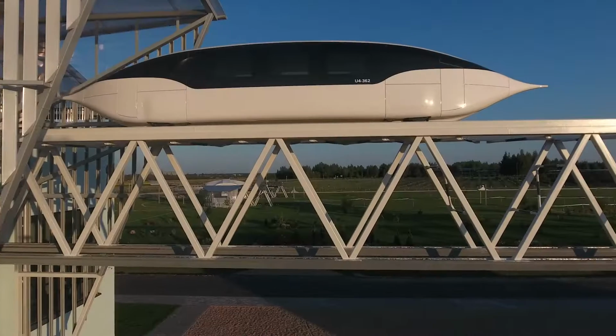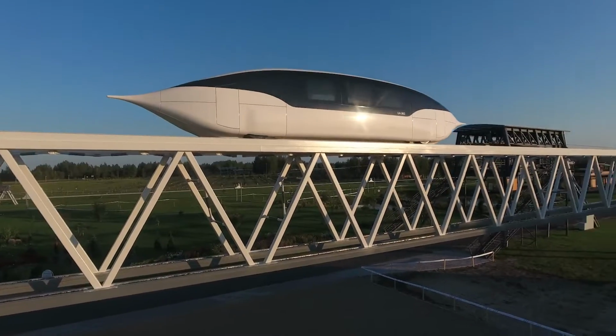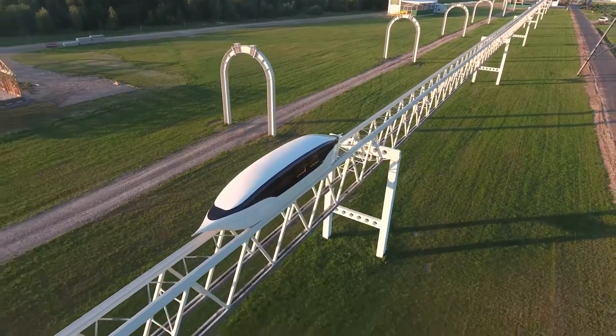The prototype of high-speed unibus U4-362 is undergoing an active run-in stage, which allows preparing units and key components for intensive use, as well as identifying possible faults and defects at the initial stage.